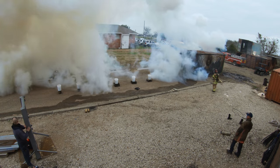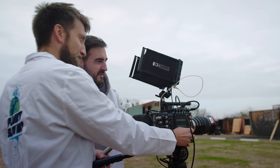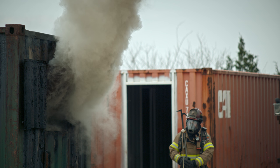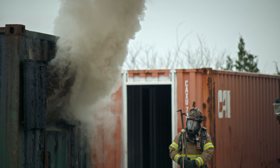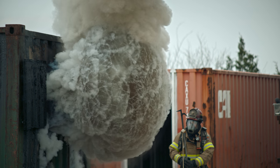Oh, God. That was intense. Look at the ferocity of this. That was a real one. So there was very little indication. No, it wasn't at all. Whoa, look at that front, it looks amazing. That is mental.